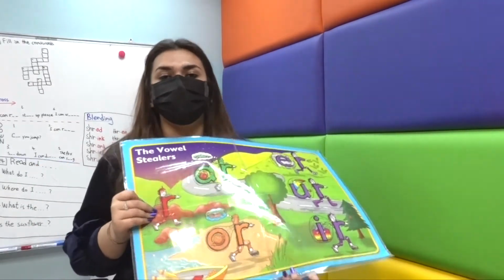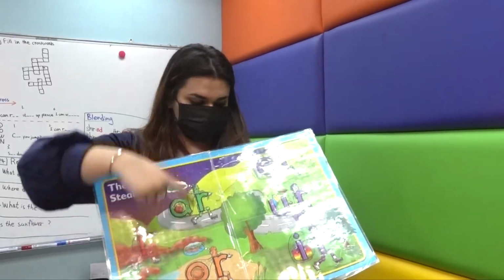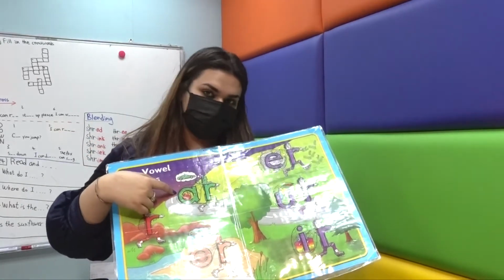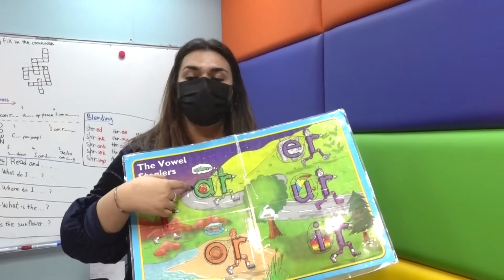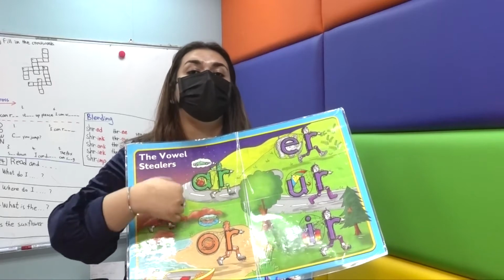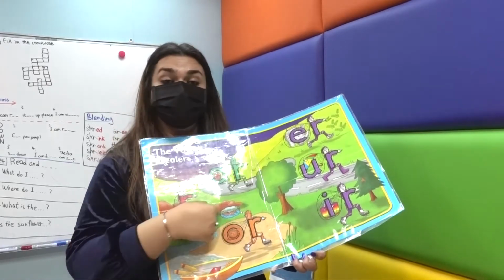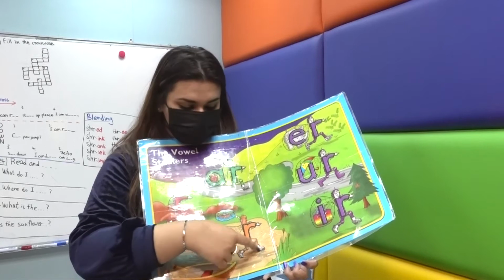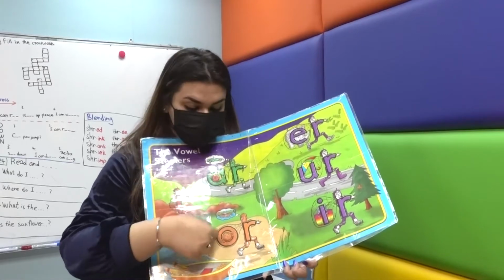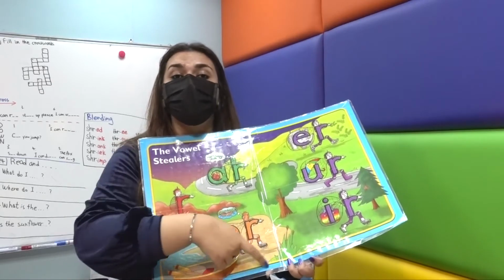Alright, how many Robber Brothers Red Robot has? 1, 2, 3, 4, 5. How many? 5 Robber Brothers. And the apple stealer is called Arthur. R. Arthur R says R. And who is this? The orange stealer. The orange stealer is called Orville Orr. Orville Orr says or. He steals oranges, right? And he shouts or.